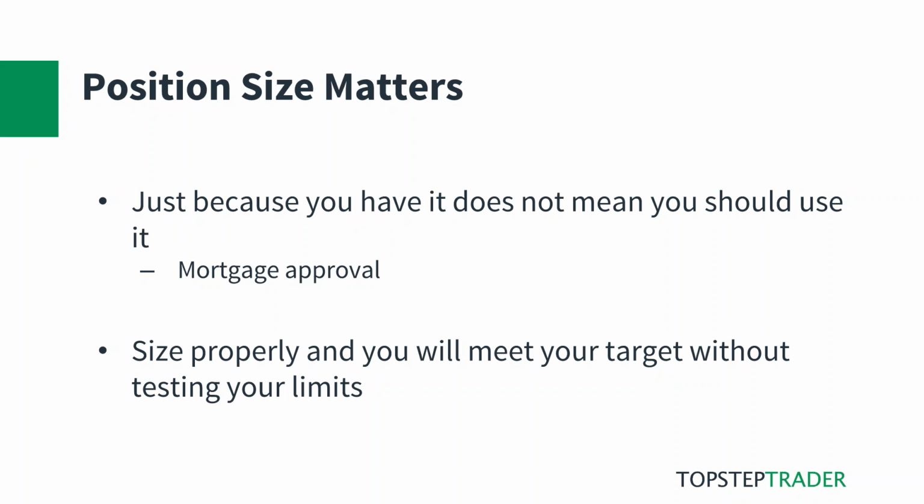There's no reason to over leverage ourselves, and I see it time and time again. I know that everybody wants to make money fast and make a lot quick, and I get that, but I promise you, if you watch your sizing, you will get paid, and it's more about consistency than it is about hitting big home runs. Size properly, and you're going to meet your target without testing your limits. I can promise you that. Obviously, all of this is predicated on the fact that you have a strategy and a methodology, and you're not just going out buying and selling. But if you can adhere to these cardinal rules, you're going to be all right.